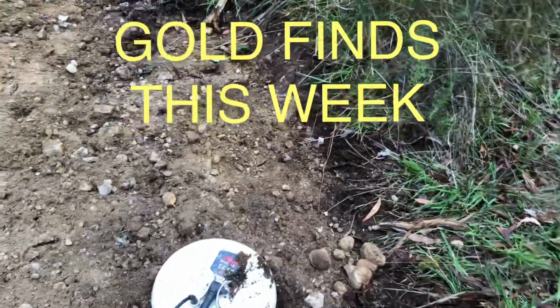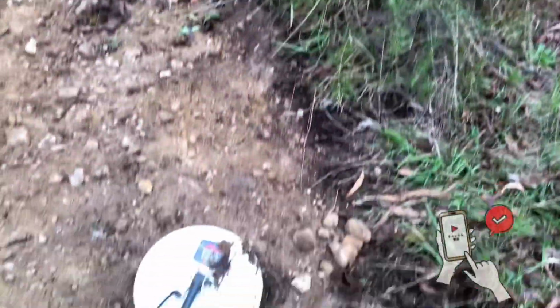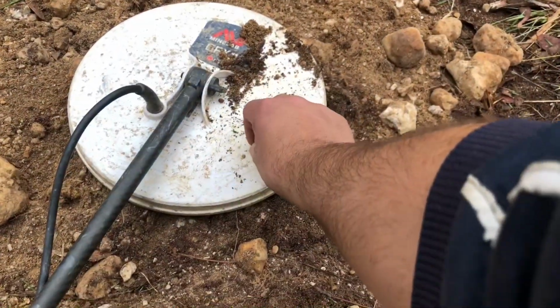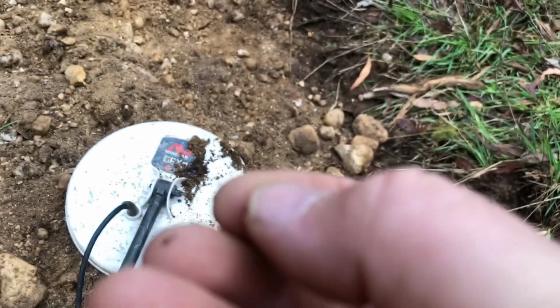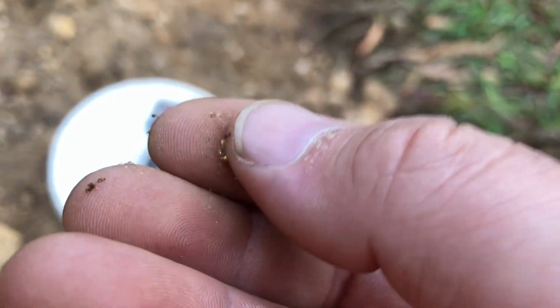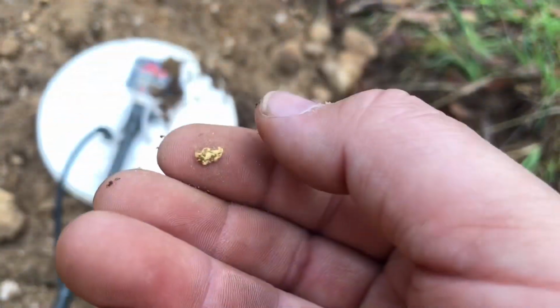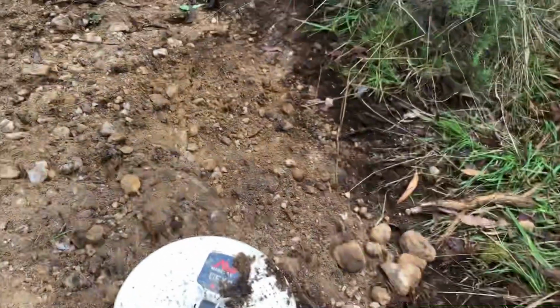Righto guys, so out on the gold today. Got this malachite here, and snagged one bit down here. There's a bit of specie, but then I got this one here. I thought I'll get the camera out because it's not bad at all. So, can't complain about that. It's just on the surface, in this real gravelly looking stuff, and the old timers threw that out, so I'll take that one home. Thanks very much. But we'll see what happens.